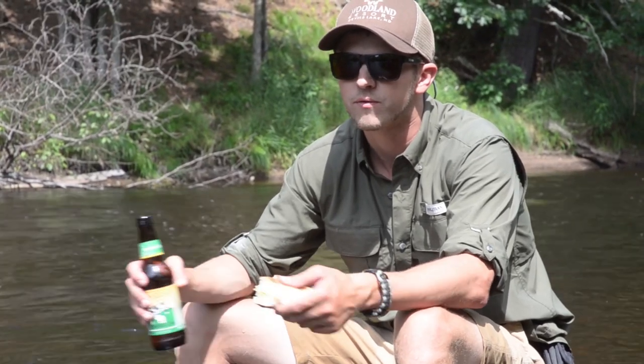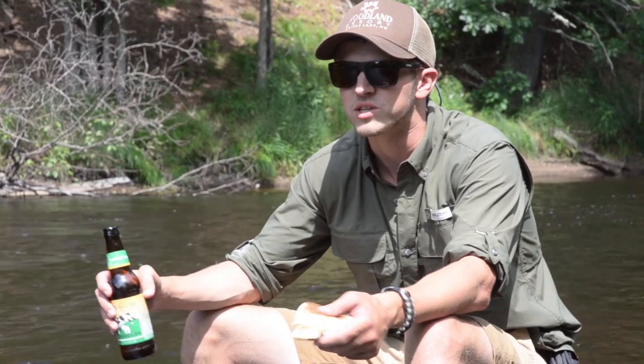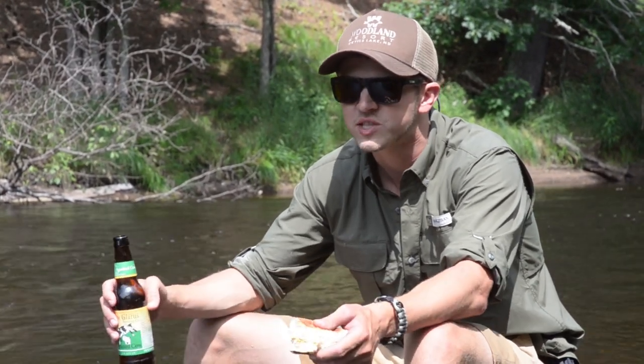So we're really behind keeping these public lands from being developed, as we see much of the rest of the country being developed currently. And this is a place that we'll always keep high on the list of places to keep as is, as pristine as possible.